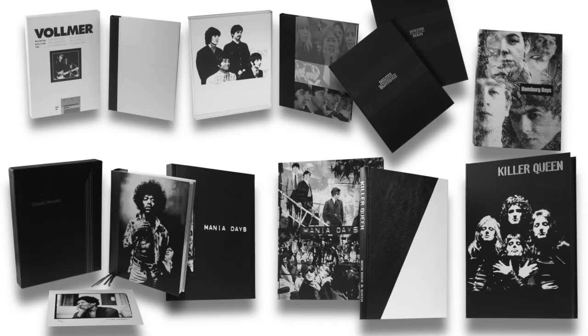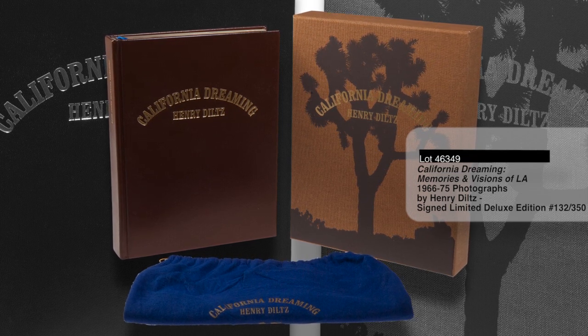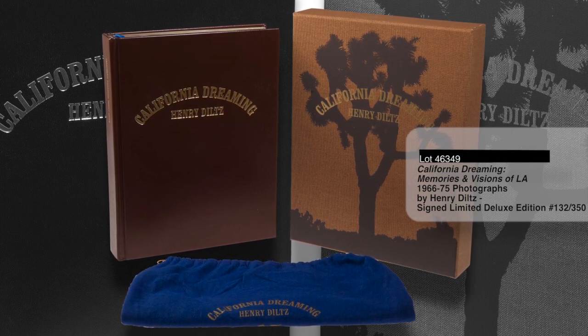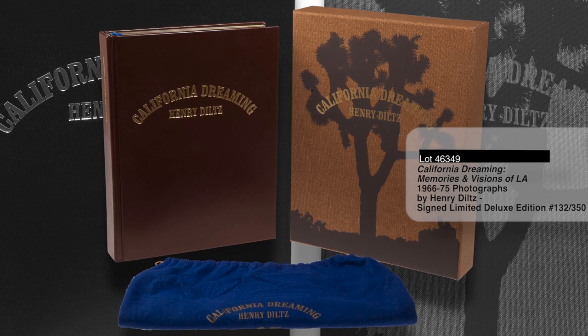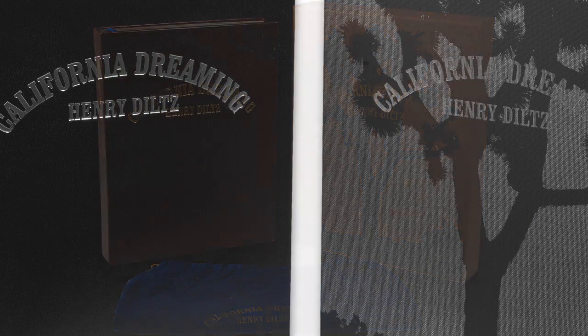With over 50 different limited edition signed books from the Genesis Bookmasters in this auction, there is a copy for every taste. From the Beatles to Hendrix to Queen to California Dreamin', a view of Southern California in the late 60s and early 70s. It includes 3 8x10 photographic prints signed by Henry Diltz and the CD Highway 70, which is no longer available from Genesis.